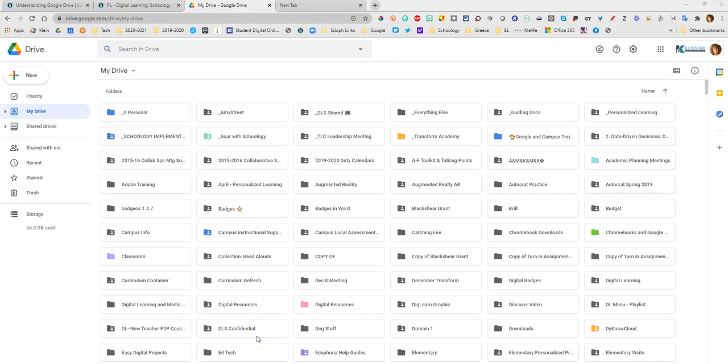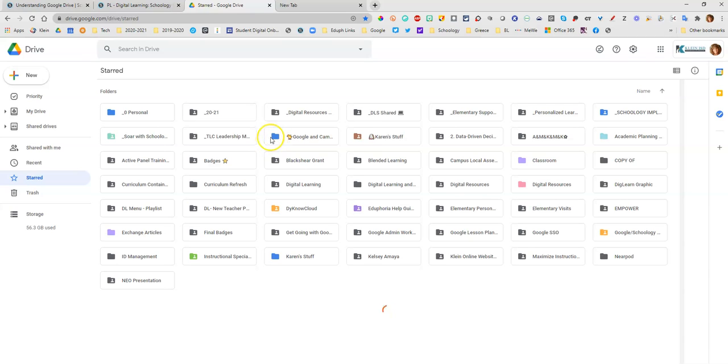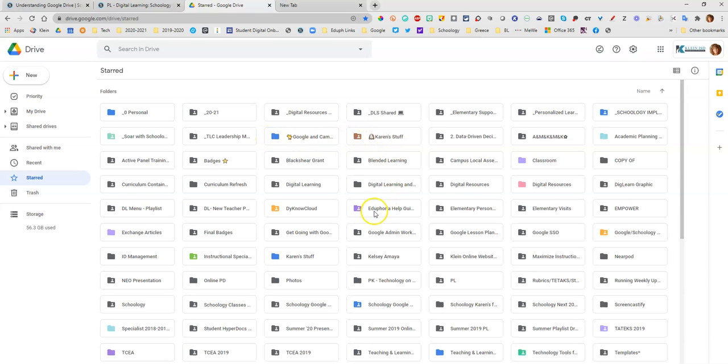Let's talk about how to organize your Google Drive. There are several things that I like to use when organizing my drive. One of my favorite things to use is to color code my folders. As you can see, some of my folders here, and I'm going to go to my starred for a minute, we'll come back to that. But as you can see, I have color coded some of them so that they easily pop out to me. It's a great visual that helps me quickly find my folders.